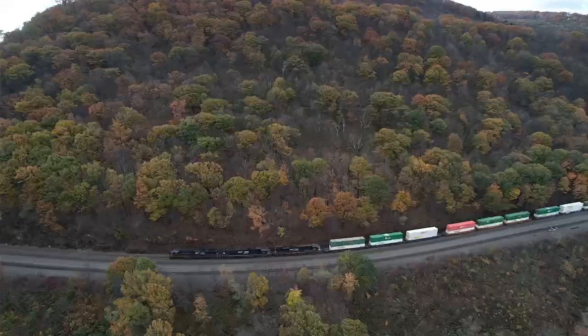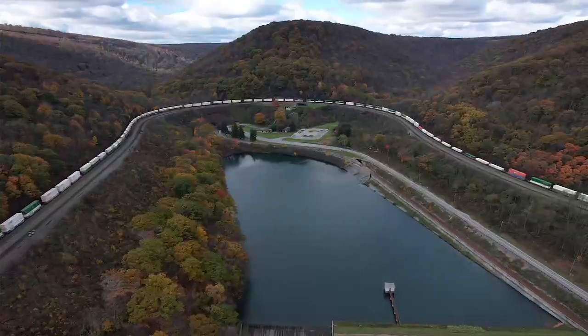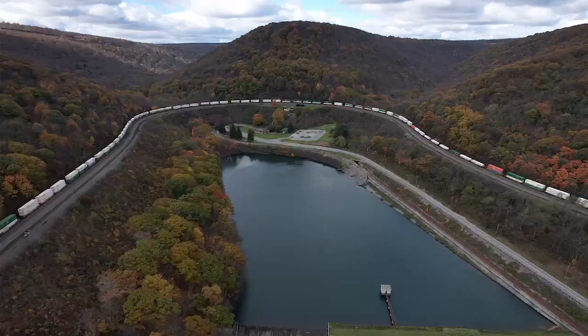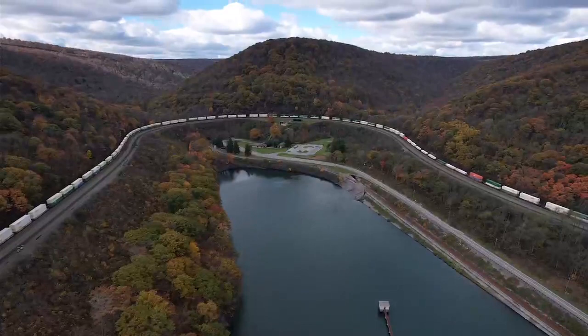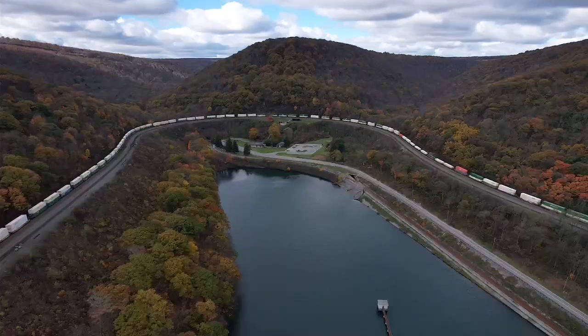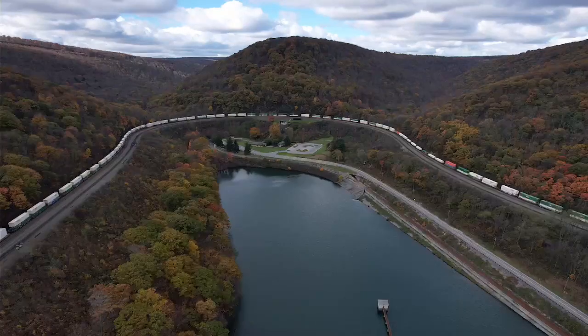We're flying at about 381 feet here to give you the full view. Can't fly much higher than this. The limit is 394 feet, actually 400 feet, but I've got my drone set to 394 so I don't go over the altitude.